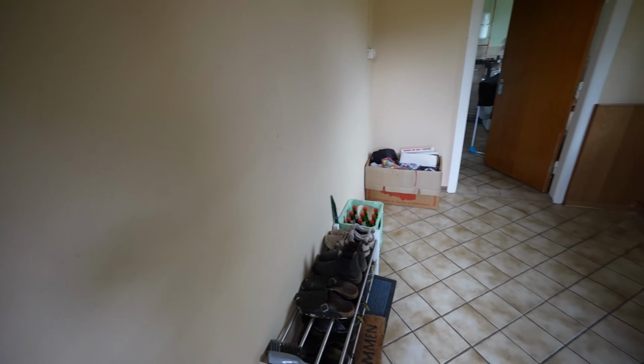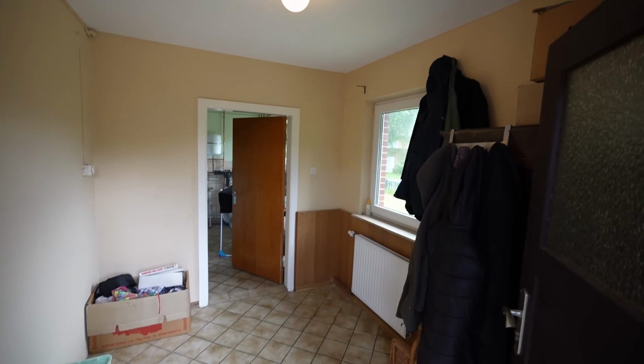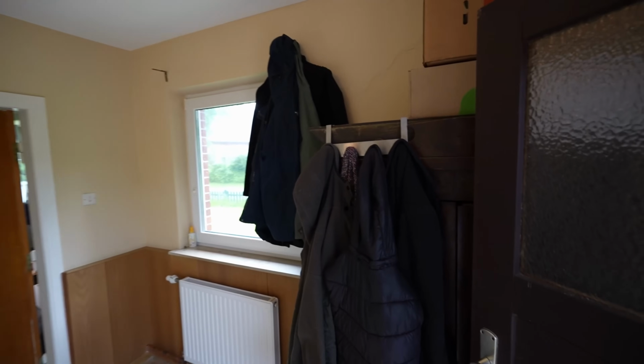Hey, a lot better than it was before, right? A lot better than it was before. Eventually, I have big plans for this mudroom that includes a lot of trim, a lot of custom-built cabinets, and a lot of storage for shoes and jackets and all other things. But for now, it's good enough.